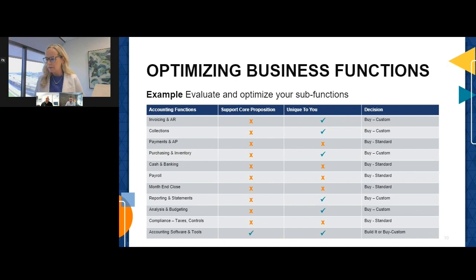What is more important is the outcome of the month-end close, which is reporting and statements. And that's something that's a little more customized to the business. And then if you get someone that really gives you some real examples and can help you make decisions based on that information, that has a lot more value.